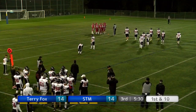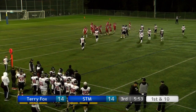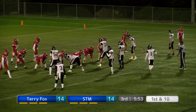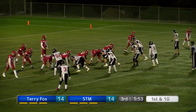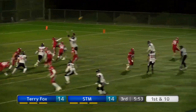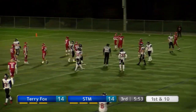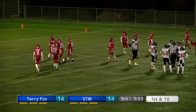What do you think, Jay? We've talked a lot about STM and Terry Fox here tonight. Of course, Terry Fox has been in the Subway Bowl the last 2 years, winning 2 years ago and coming up just short against those Hayaks last year. The Hayaks are losers of their last couple, but they're in some injury trouble, and once Phillip gets back in, I think they're going to be fine heading into playoffs. They're going to be reckoned with. Lord Tweedsmuir is obviously going to be a factor. Mount Doug, I think, is in the conversation. This playoff on the horizon for BC high school football is going to be the best we've seen in the last decade.